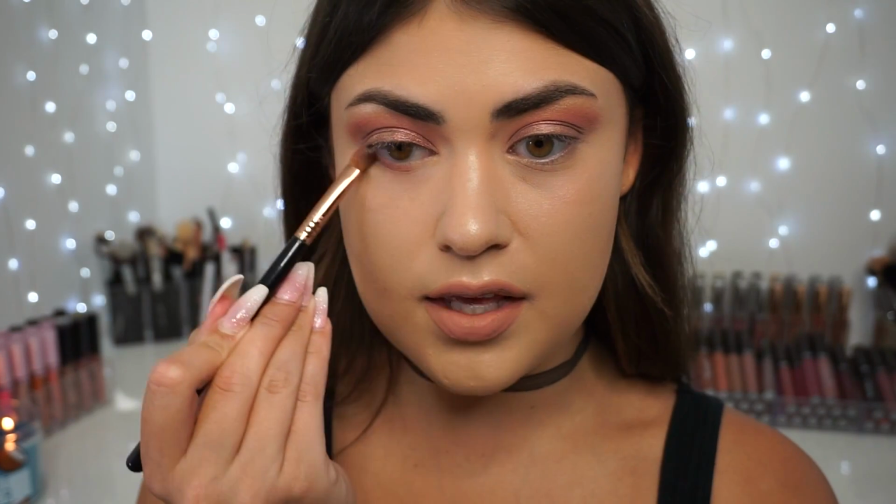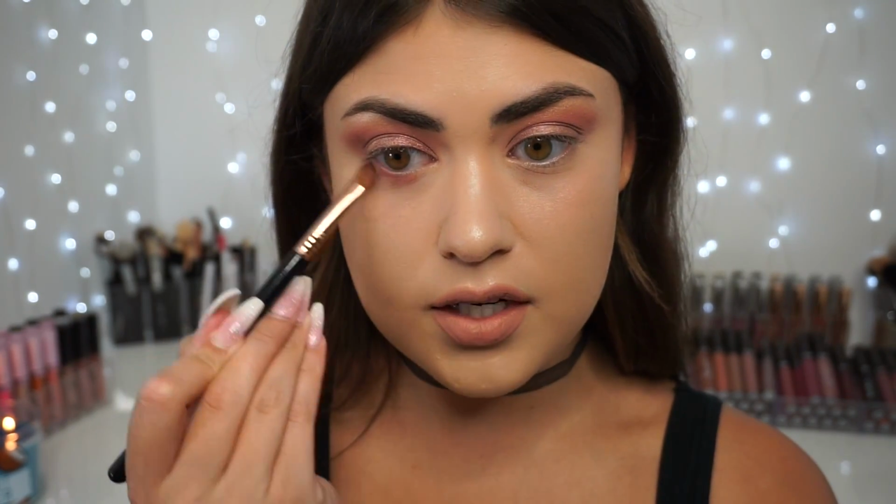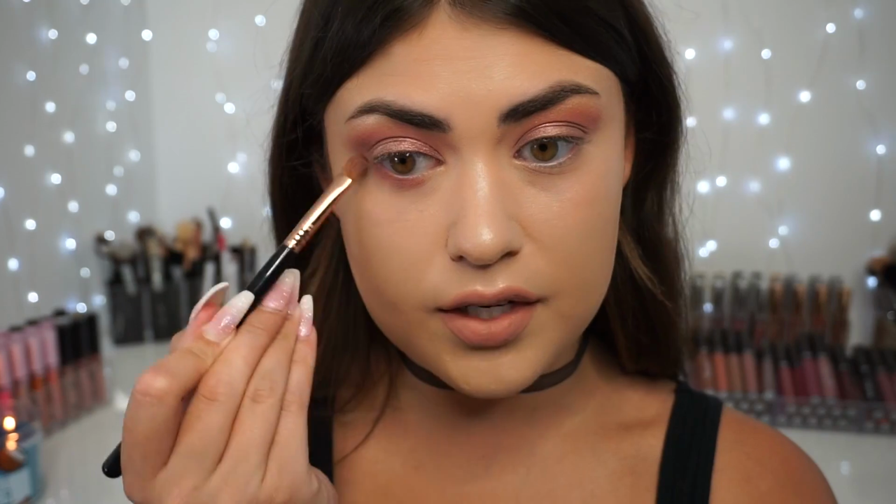By the way, I'm packing this on my lid with a Sigma E54 medium sweeper, which is very versatile, so I'm actually going to use it to go underneath my eyes as well. And I think I just want to drag that Love color, the matte rose color, underneath my lower lash line. I've got some crazy wrinkling going on underneath there today, so I need to blow it out kind of low.